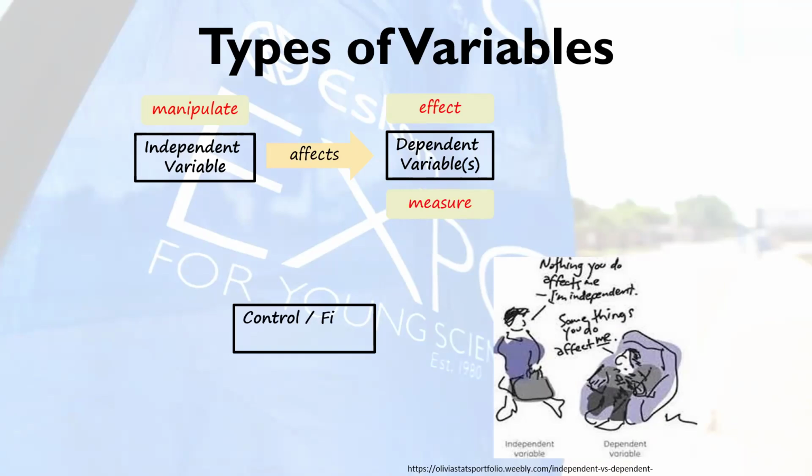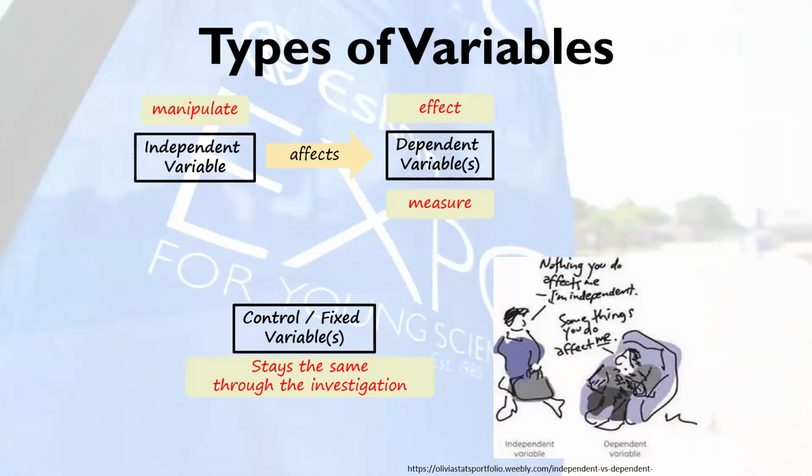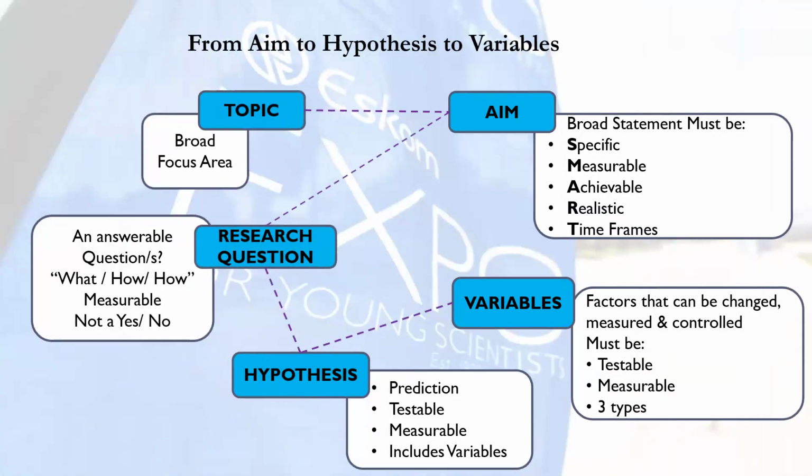Then there is the controlled variable, or fixed variable. These are the variables or factors that must be kept the same throughout the investigation. It doesn't change. So bear this in mind: we have these three types of variables, and all of them must be indicated. Even in your hypothesis, you indicate the dependent and the independent variable.